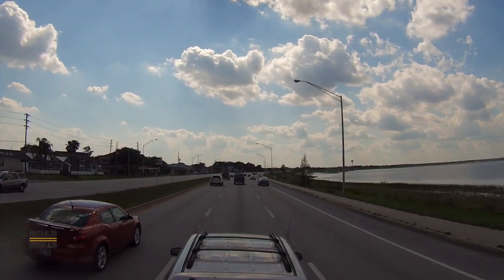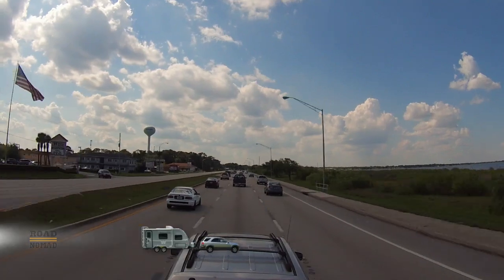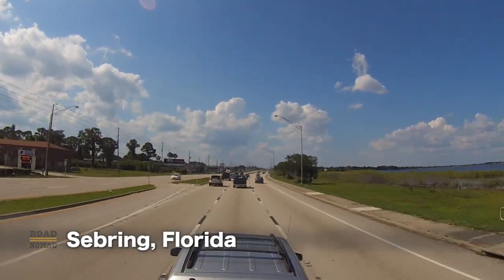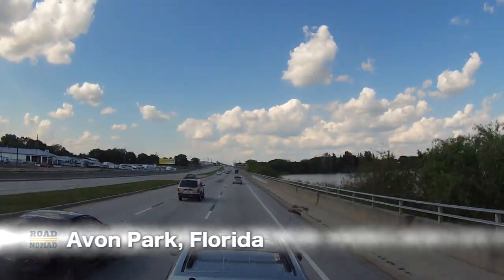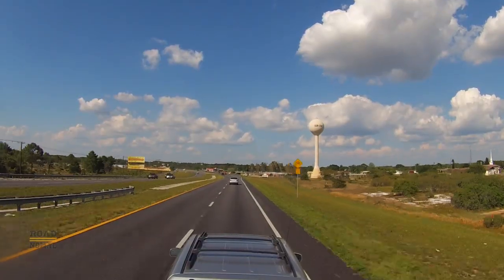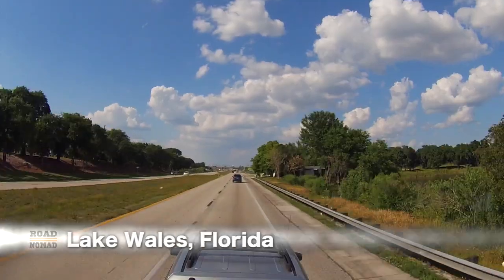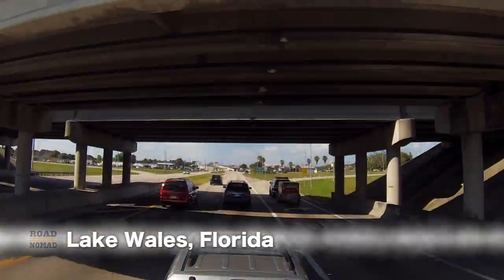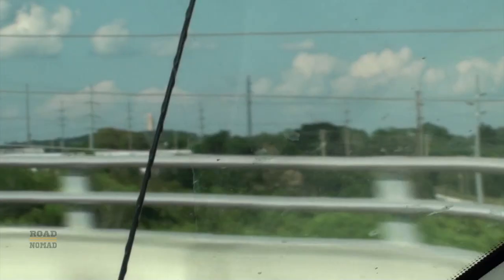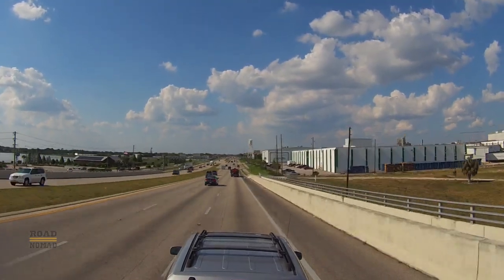We only take out the RV for a few days at a time and this state is a long peninsula, so we don't get to travel too far north. Not yet, anyways. We continue passing by Sebring, Avon Park, Lake Wales. We're going to stop here on the way back to see one of Florida's most overlooked places, the Bok Tower Gardens, which are situated at one of the tallest hills in the whole state.